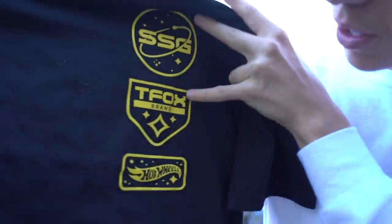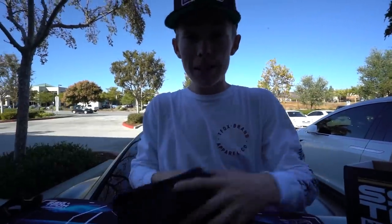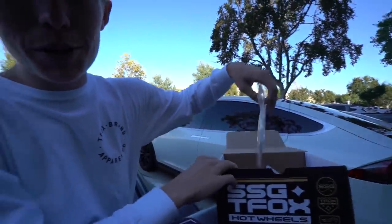Anyways, new shirt design, the new Space Station Gaming logo. We've never used this on anything. We have a new T-Fox logo that we've also never used on anything. And this Hot Wheel, nice little galaxy theme. All of these items kind of have the same theme, obviously. We wanted to kind of revolve it around space and then obviously incorporate the colors to match the car to represent Space Station Gaming. Next item, before I show you the very last one.